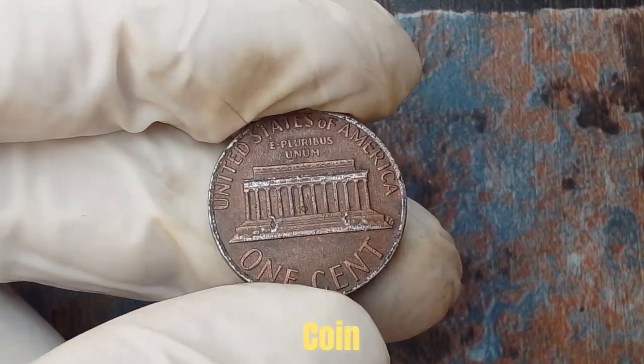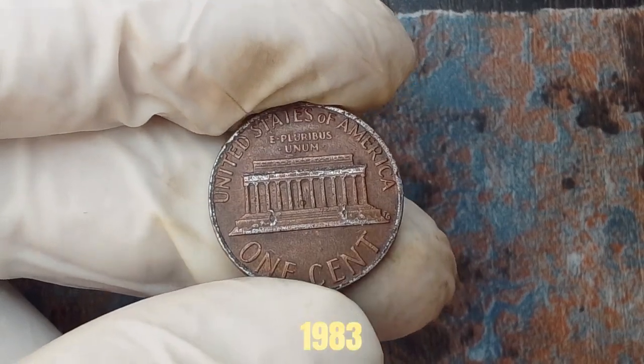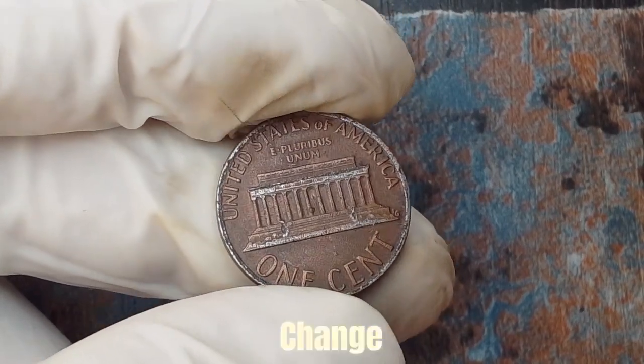And remember, every coin has a story. Some are worth cents, others are worth hundreds. This was the story of the 1983D Lincoln penny. Your pocket change could be your payday.